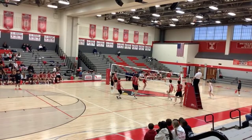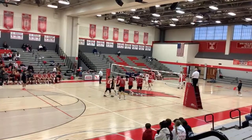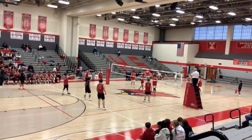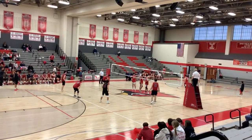Nice set. Oh. It looks like from CBs side, they had a hole in the block, and I'm assuming Frayne, number 16, saw that, so he was aiming for it. Unfortunately, he didn't get on top of the ball enough. He hit it a little too far out of bounds.